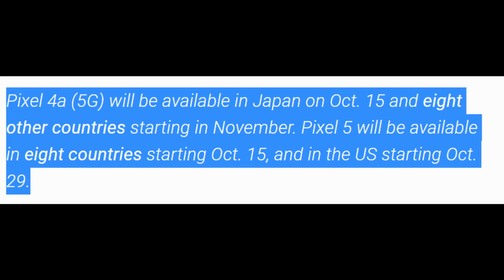And just a little information on the release dates for these. The 4a 5G will be available in Japan on October 15th and 8 other countries starting in November, so probably won't come out in America till November. Pixel 5 will be available in 8 countries starting October 15th, and the US starting October 29th, but you can pre-order, at least in America, you can pre-order the 5 right now, and then the 4A 5G, you can join a wait list.